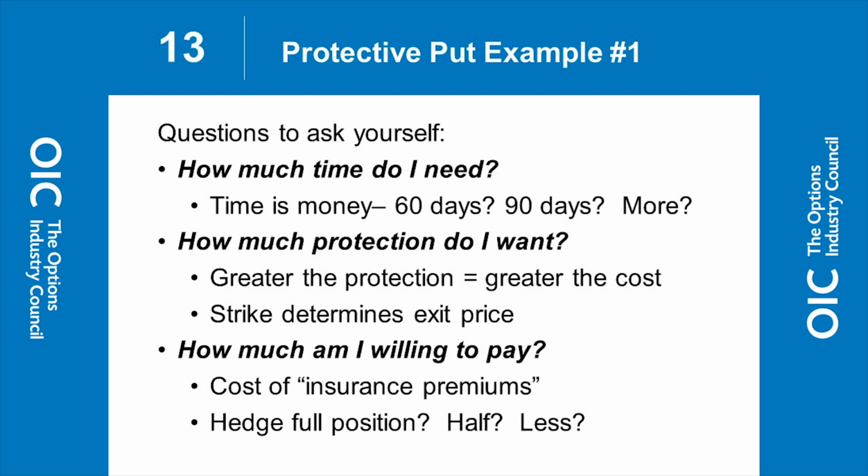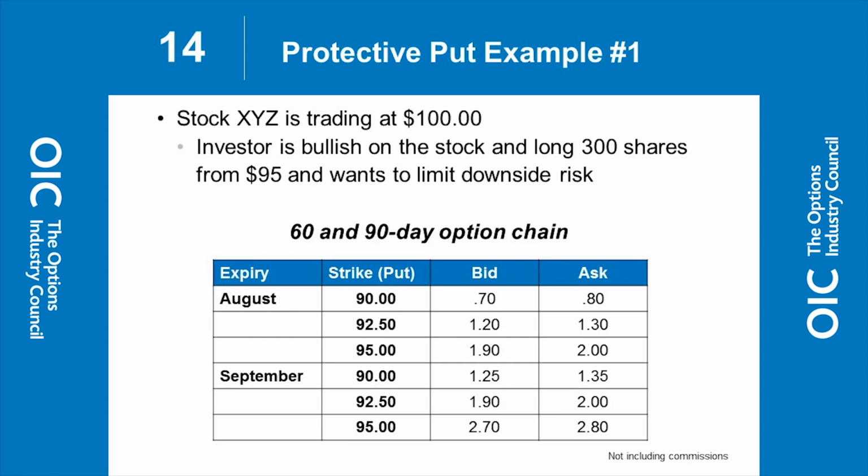How much protection do you want? Well, you know what the cost is of the stock that you own, what it is trading at right now, and that's where you have to decide, which deductible do I want? How much protection? And would I like to insure my entire holding? How much am I willing to pay, right? This is the cost of what kind of deductible. Okay, and you've got to decide, I only want to risk this amount for my insurance policy, knowing that you can hopefully get out of it at some price later on if you decide to exit the position early, okay?